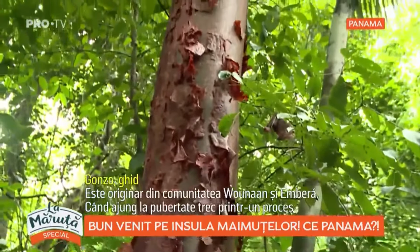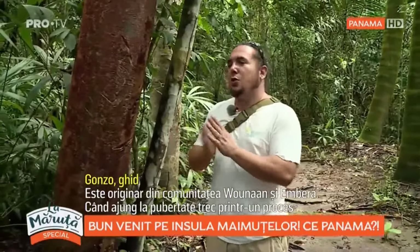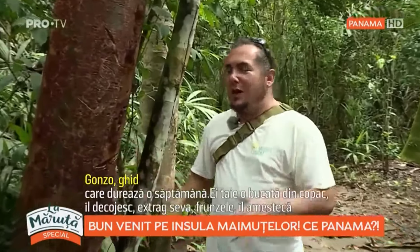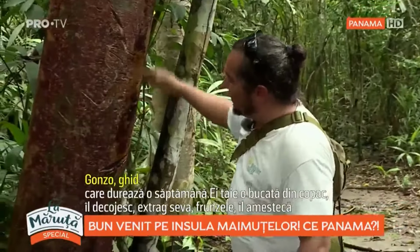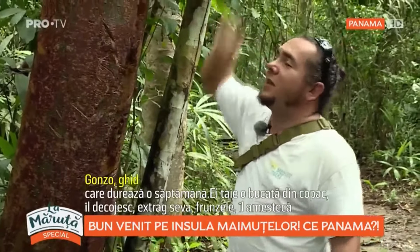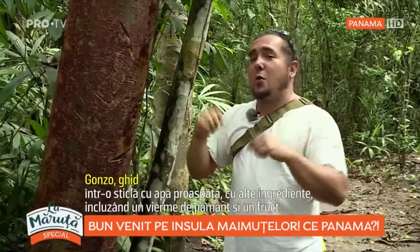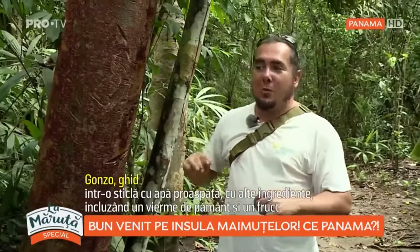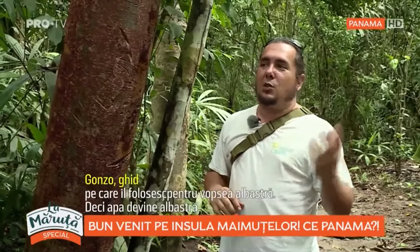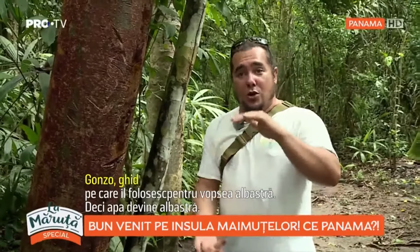Kids from Wounaan and Embera communities, when they hit puberty, they go through a week-long process in which they cut the bark off this type of tree, peel it off the tree, collect the bark, the sap, some of these flakes. They mix them up in a bucket of fresh water with a few other ingredients, including an earthworm and the fruit that they use for blue dye, which is called jagua. So the water turns blue.